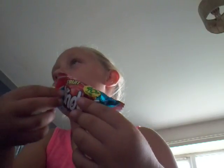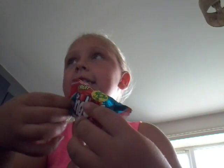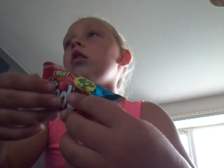Oh, that reminds me of the yogurt popcorn. It wasn't yogurt flavoured. It was yogurt coated and it tastes like milk chocolate. Can you buy them again? Yeah, if we see them again. Because they're so good. Tastes like milk chocolate popcorn, basically.